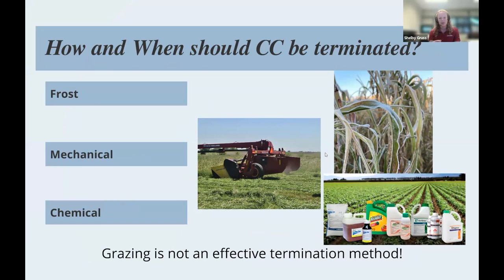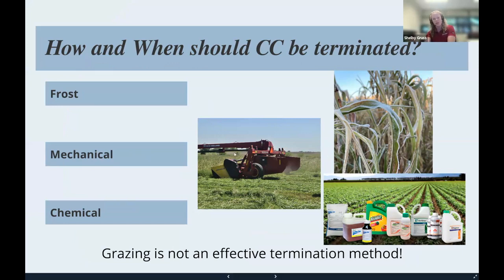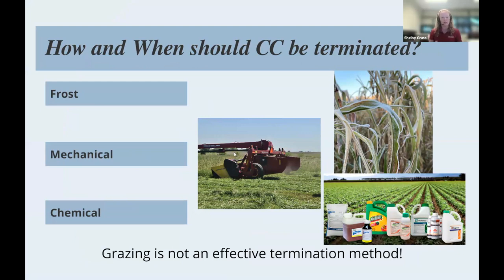We have mechanical, so cutting it. This could be an opportunity for forage as well, cutting it for hay. We do need to make sure that we are cutting these. If we are using mechanical, cutting may not be effective unless we're allowing them to get a little bit more mature so they don't regrow. And then we have chemical. The chemical is a very common way to terminate our cover crops.